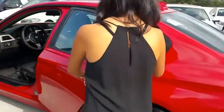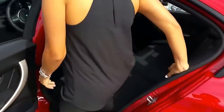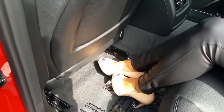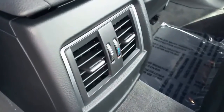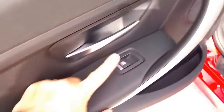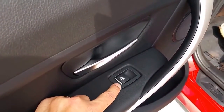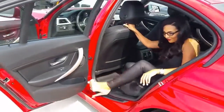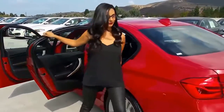Now guys, Vanessa's 5 foot without the heels, so we know in the 3 Series she's gonna have plenty of space, as you can see here. And then another upgrade for the 16 model was the silver trim around the vents there. And also, you've got the accent here with the window button. So cool, Vanessa, let's jump out. Let's show them the trunk.